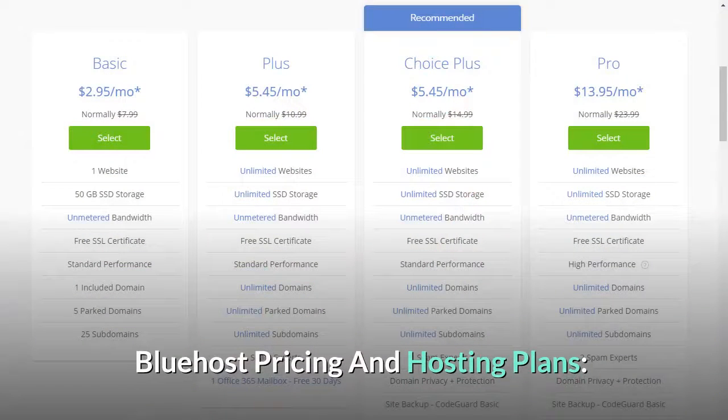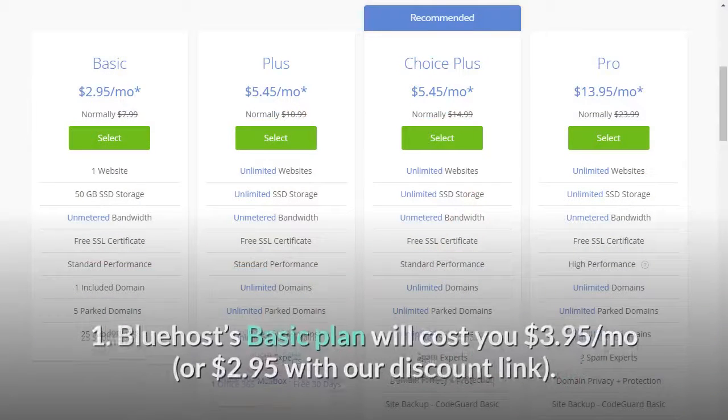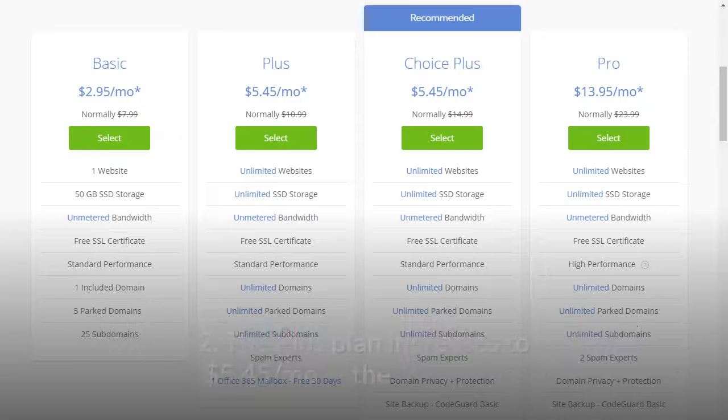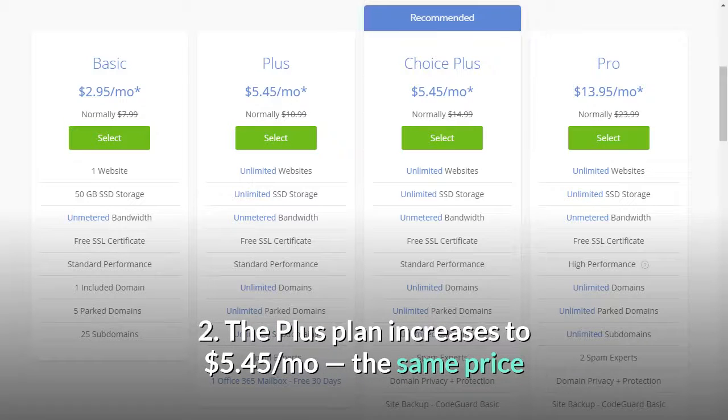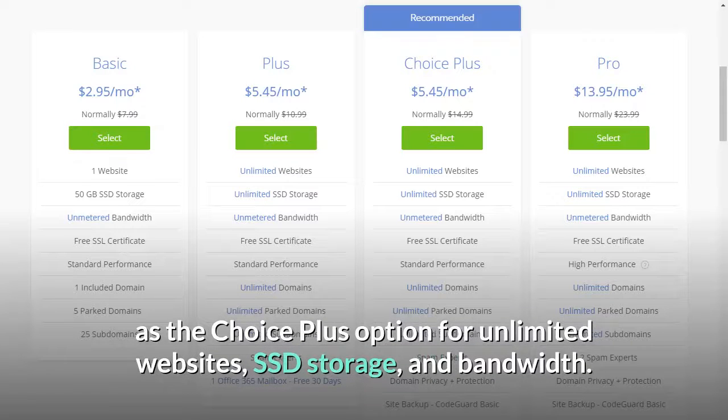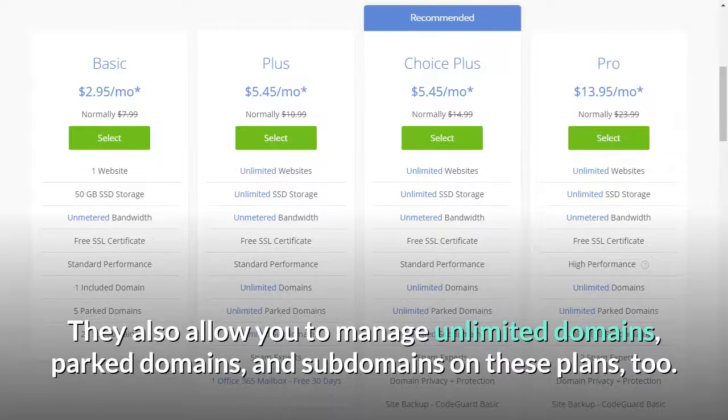Bluehost pricing and hosting plans. 1. Bluehost's basic plan will cost you $3.95 per mo, or $2.95 with our discount link. 2. The Plus plan increases to $5.45 per mo, the same price as the Choice Plus option for unlimited websites, SSD storage, and bandwidth. They also allow you to manage unlimited domains, parked domains, and subdomains on these plans, too.